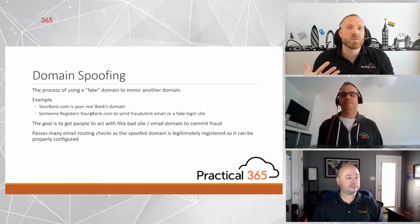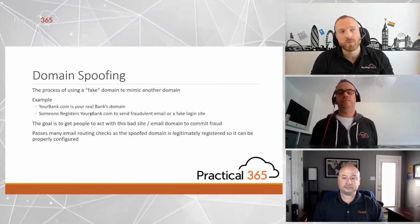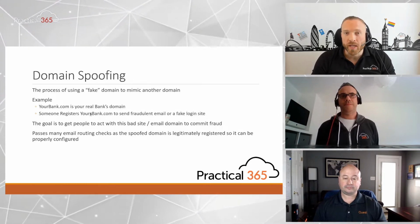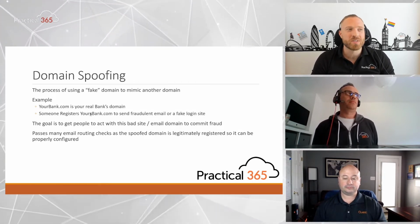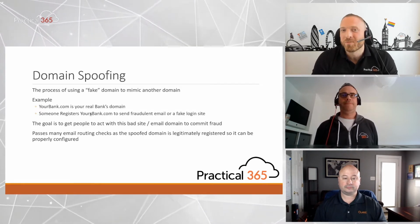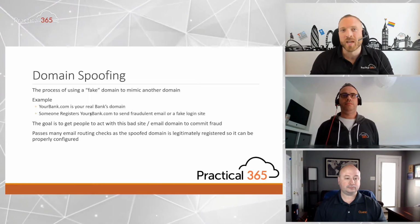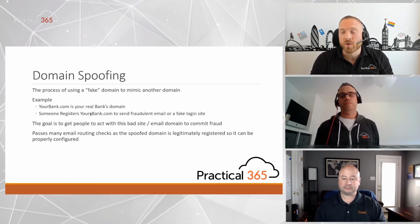And as we continue this storing and background, we also want to review domain spoofing. Domain spoofing is the process of using a fake domain to mimic another domain. The common example that we see here is, if yourbank.com is the name of your bank, someone goes out and registers yoursbank.com as a fake site. And the goal of that is to use that bad site to commit fraud of some sort or another.